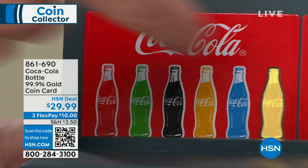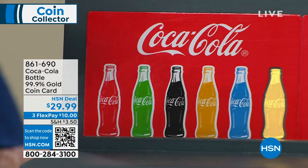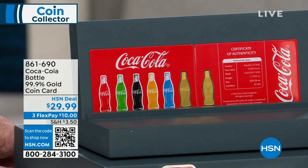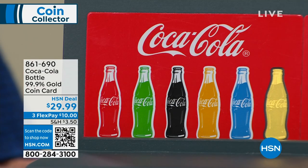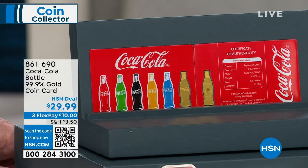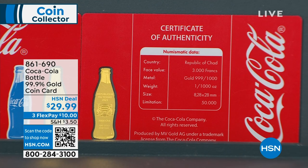This is once again licensed Coca-Cola. It looks like a little credit card, but right at the end it looks a little funny. That's a gold coin. It's literally a legal tender gold coin, in solid gold in the shape of a Coca-Cola bottle. Look at the back, and you can see that it's actually legal tender, with a certificate of authenticity. They made 50,000 of those. It's not a lot of gold, but it's $29.95.